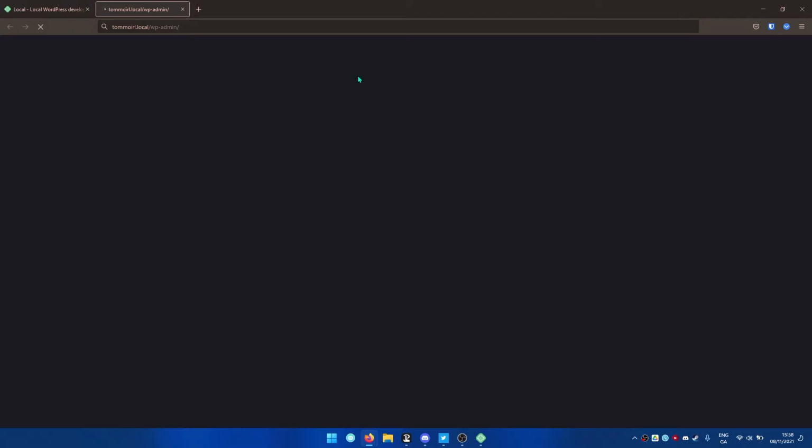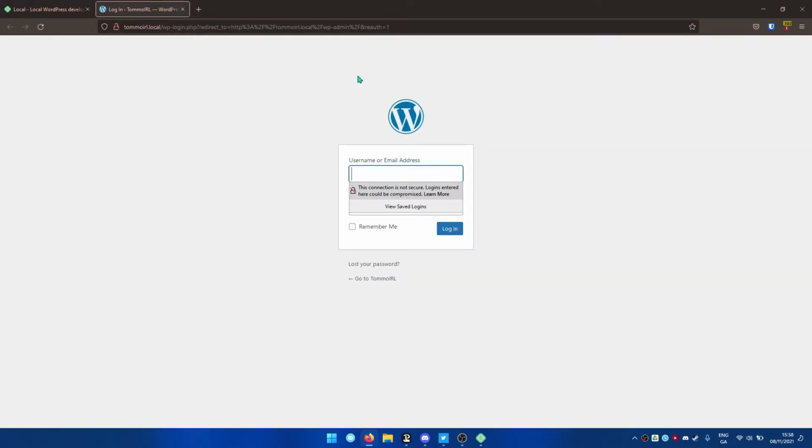Now, one thing I will say about Local is that this is only on your machine. You can enable ways to share it outside of your own machine, but for the most part, you will be the only person who can access this. If someone else goes to tomoyrl.local, nothing will be there, because this is installed on my own personal computer, and I'm not telling my computer, hey, push this out to the world. This is only for me.